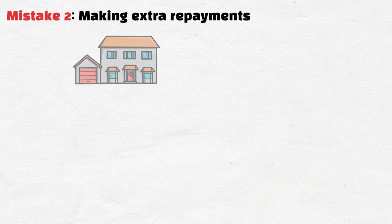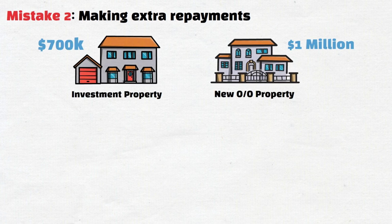In order to pay off the loan faster, many people put in large additional repayments, but this unexpectedly reduces their flexibility in the future. For example, let's go back to the same case.